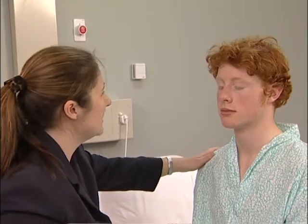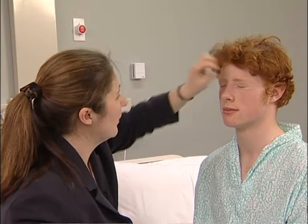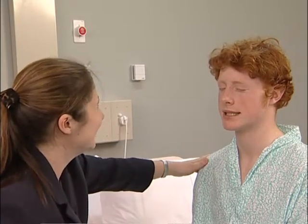Close your eyes nice and tight for me. Squeeze them tight as hard as you can. That's great. And ask the patient to show his or her teeth and look for asymmetry.